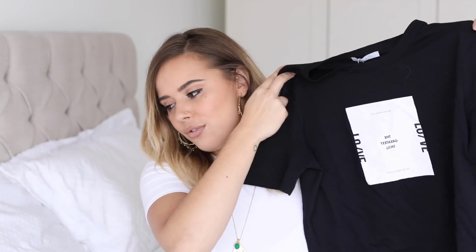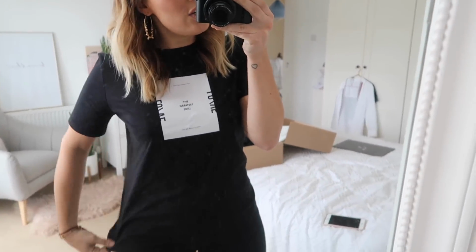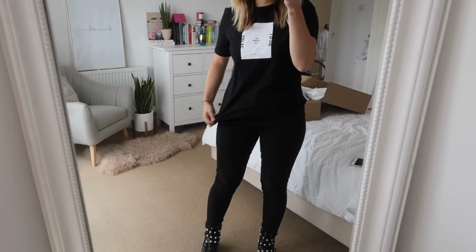So this looks really cute with a lot of my checked trousers. I'm really, really happy with it. I'll show you what it looks like now. Okay, so this is the little Zara t-shirt. I've just kind of left it like this so you can see the bit of it.